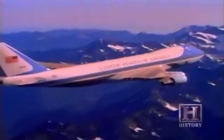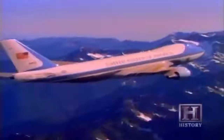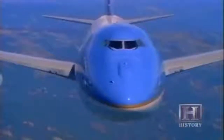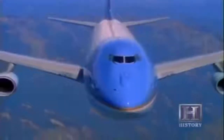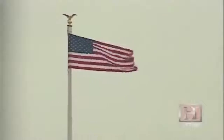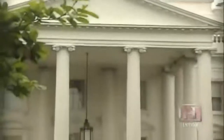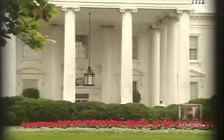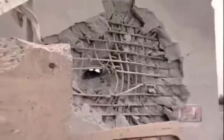In addition, the President relies on a sort of flying bunker, Air Force One. Able to refuel in mid-air, the plane can stay aloft indefinitely or be flown to any number of secret hideouts. Bunkers, of course, can protect us from the enemy, but they can also protect the enemy from us. That's why building bunkers is only half of any country's defensive challenge. Learning how to smash through bunkers is equally important.